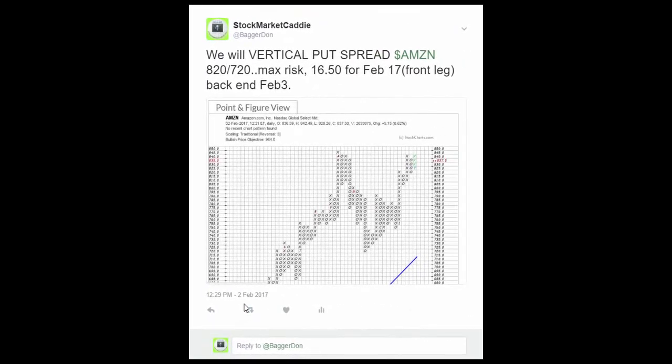Earlier today, being February 2nd, at precisely 12:29, we tweeted out this tweet to our followers, to our good friends at StockTwits and InvestFeed: the following tweet that we will put on a vertical put spread on Amazon just prior to tonight's earnings at $820, $720, maximum risk $16.50, with the notation that the front leg, the 820, was purchased with an expiration of February 17th, and that the back leg, 720, was sold for an expiration of February 3rd.